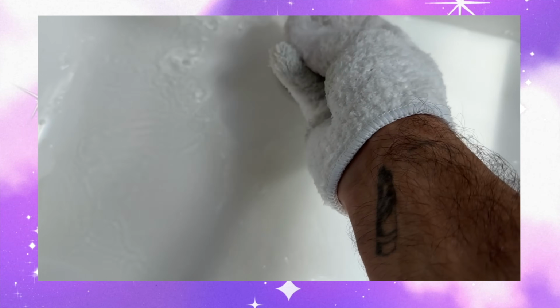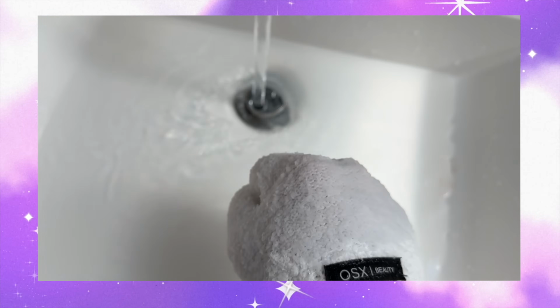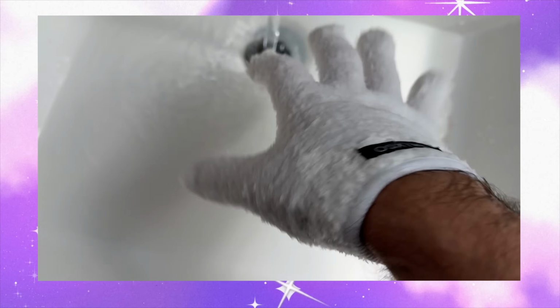Okay, let's go rinse this off. So I'm just gonna rinse this out and then just go straight over my skin again. Because look, it comes off really, really well. It actually comes off, like considering there's blue eyeshadow on there. Okay, let me wring this out with my other hand and we'll go back to the filming room.